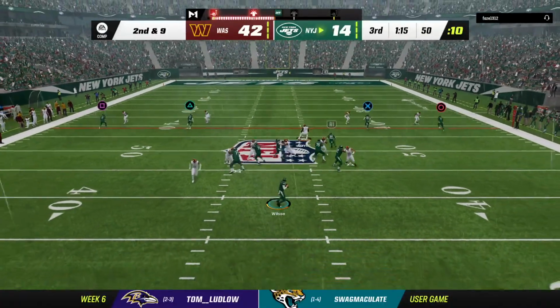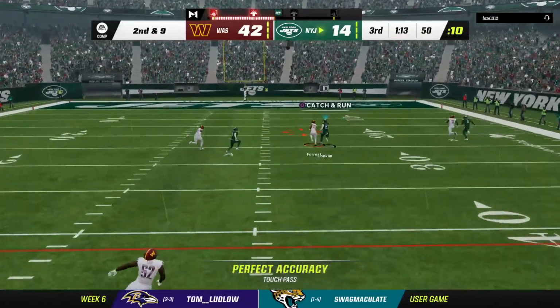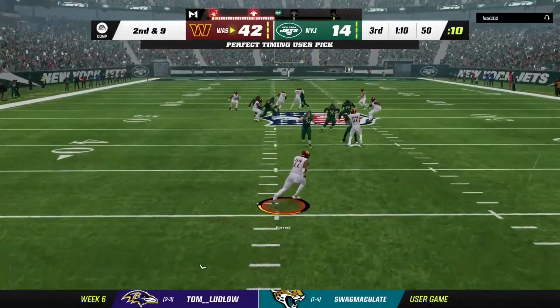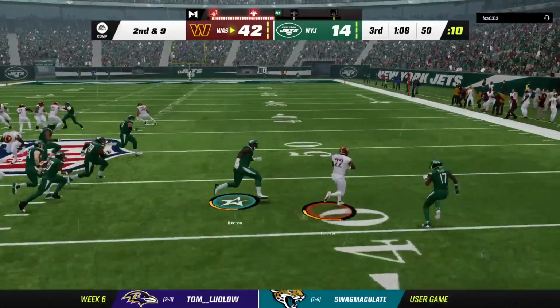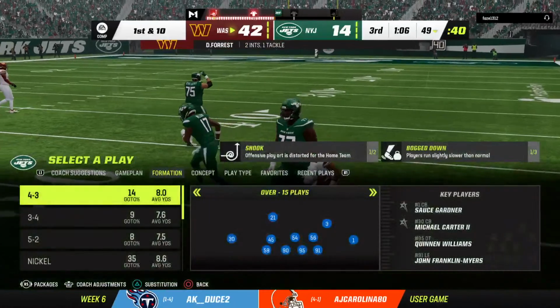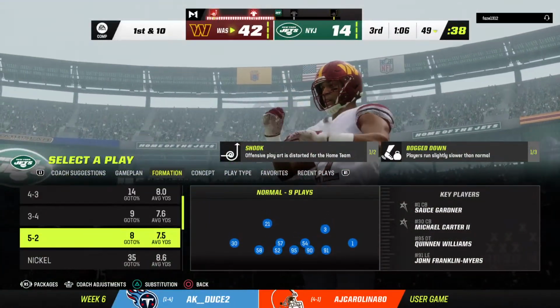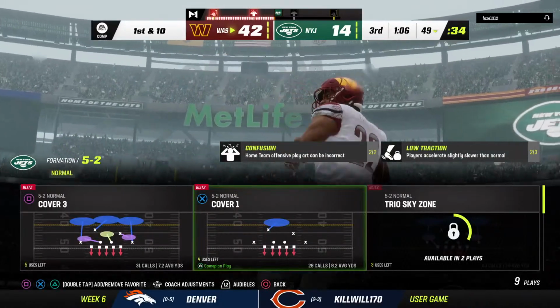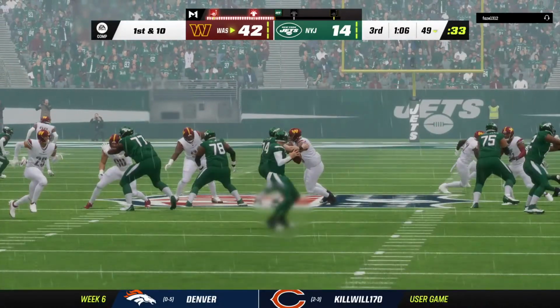From midfield now, here's Wilson. And he's going to be intercepted for the 3rd time thus far. And the Commanders are going to have great field position here as this is returned just shy of midfield. But to be blunt, not a whole lot has gone right for this defense in this ball game. But that's something right there.